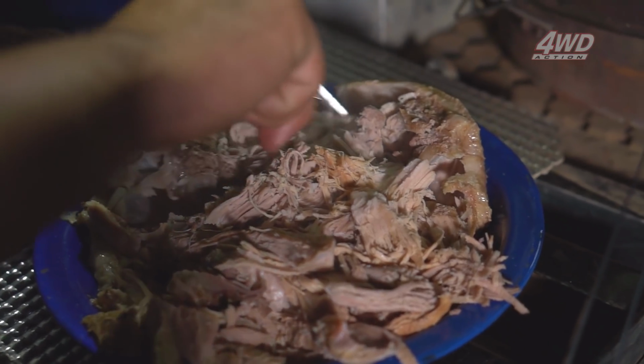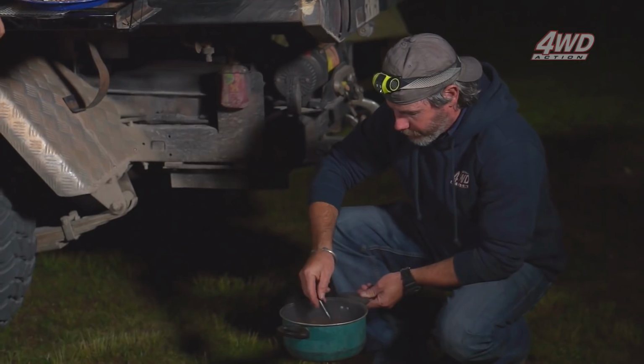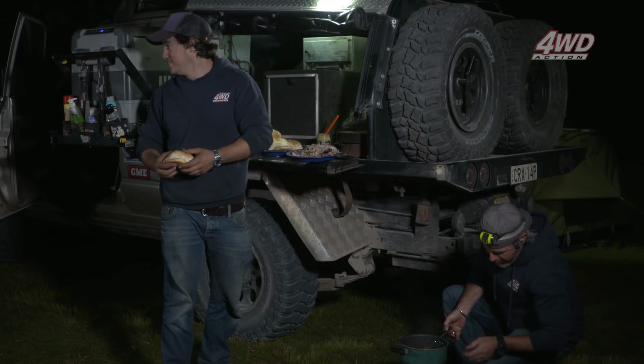Look at that. Yes. That is just falling apart. That's like pulled pork. It is pulled pork essentially. Pay a lot of money for that. Good. Well, I'll tell you what, I'll call the boys in.